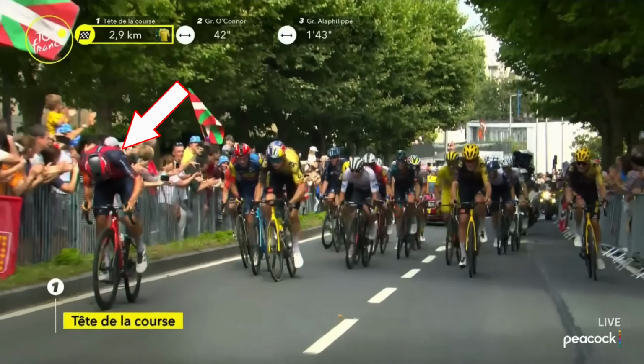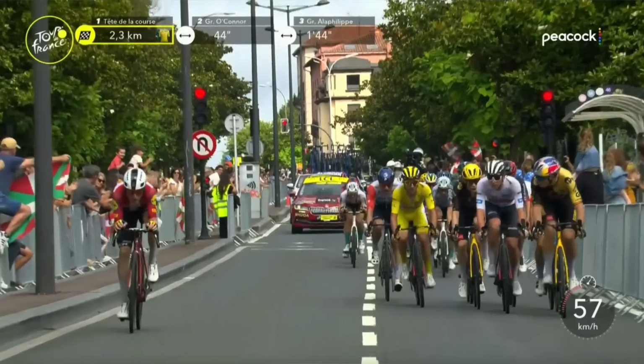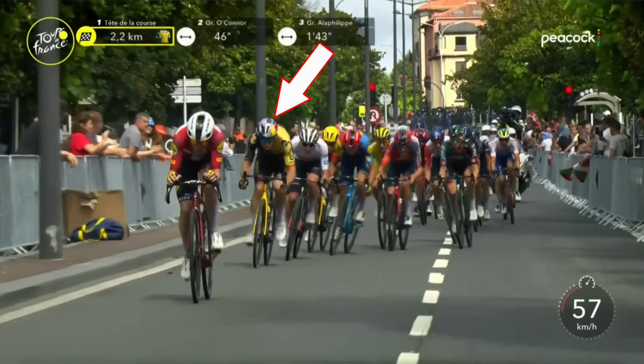Tom Pidcock's throwing in a hard attack there going up the right side of the road. Wout van Aert knows he's got to cover it because the legs of Wilco Kelderman are starting to fall off. The big guy closes the gap up to Tom Pidcock himself, and then the next attack comes. The next attack's going to hurt the legs here of Wout van Aert because it's Schelmos, the winner of Tour de Suisse this year, just a couple weeks before the Tour de France started. Schelmos is going up the road. Wout van Aert looks over his shoulder, realizes no one's going to try to close it, so Wout van Aert has to close it again himself.